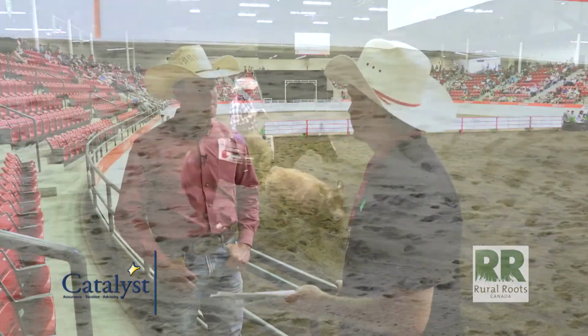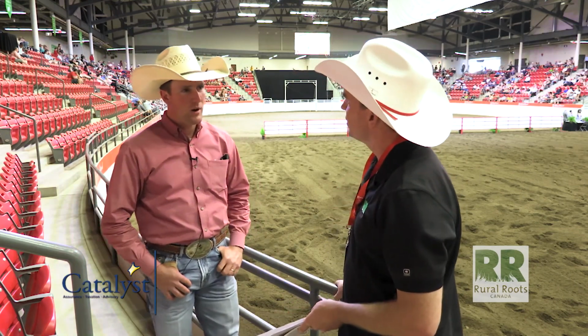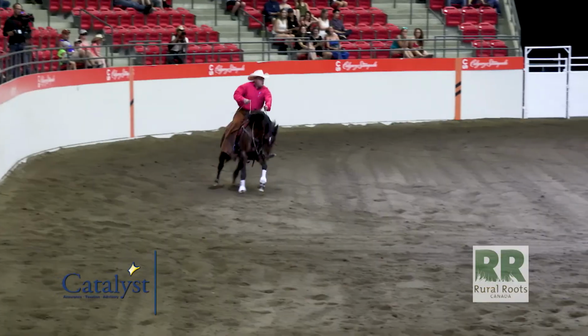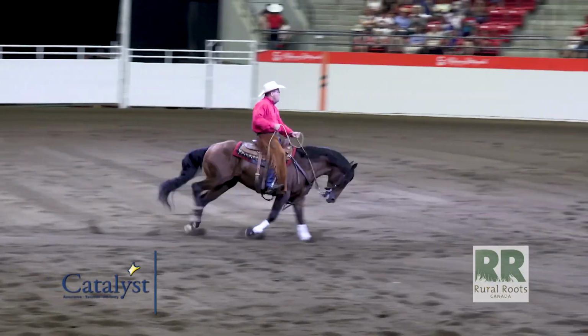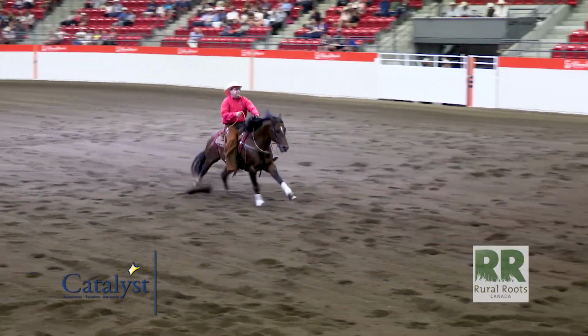Up next, we had Clay Webster on Wiz and Starlight. Tell us a little bit about this run here. Oh yeah, this was fun to watch. This horse, Clay, has a reining background, and you could really see that. I don't know Clay myself personally very well, but you could really see the reining background in this horse's rein work today, and dry work was just tremendous to watch.